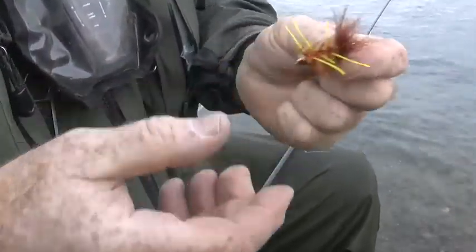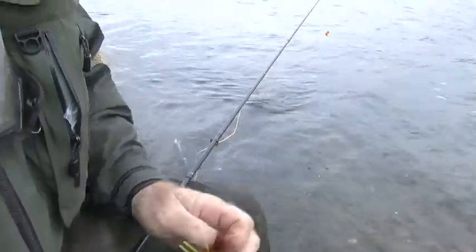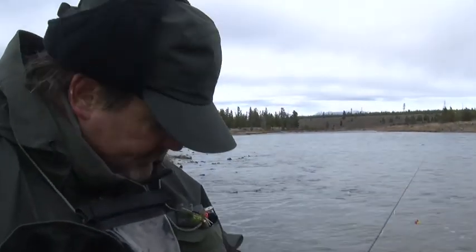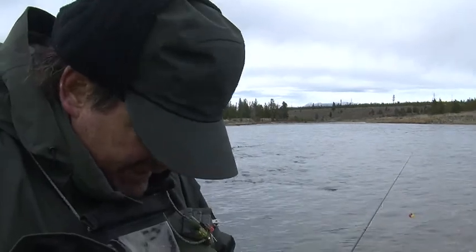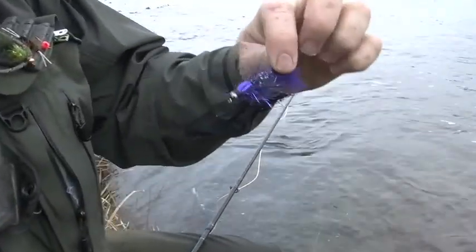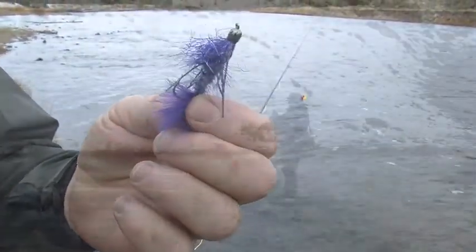This one here is called the Autumn Splendor. It's one of the more famous ones up here. But the ones I was catching them on, I've got one brown and four whites on a purple one. In fact, I think it's this one right here. Tied it up just the other day. It's a monster looking thing. This is the exact one that caught all those fish just a moment ago.